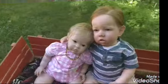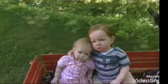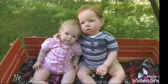And oh, I'm just dying over how cute they look right now. Don't you think? They're just so cute. Like, my heart is exploding. They're just like the perfect little cousins right now.